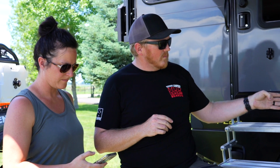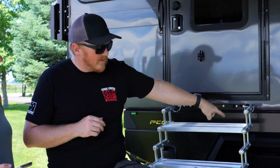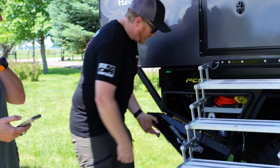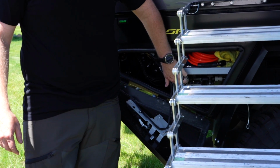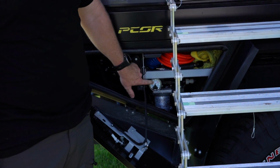P-Cores come with an 18-gallon water tank. So there's 18 gallons underneath, stored right above the frame here. Then we've got a built-in air compressor. We put in a 3-gallon air tank, and then an Airbag Man system to raise and lower the camper, which is right here. So we can dump the air out of either side, and then we can air it all back up.